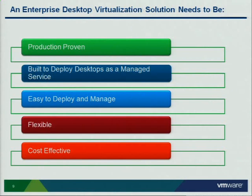Do you have a system that's inherently built to scale out and handle what it takes? We'll talk about this a little bit later, but obviously, the scale of desktop virtualization dwarfs the scale of server virtualization. It's just an order of magnitude greater, just in sheer numbers.